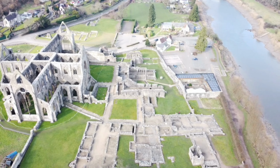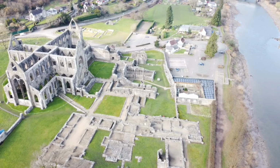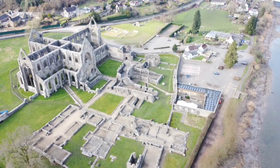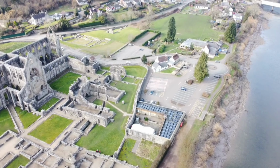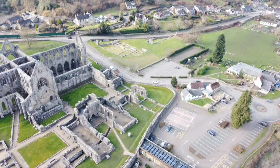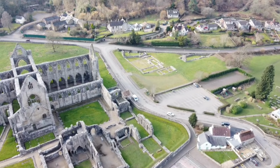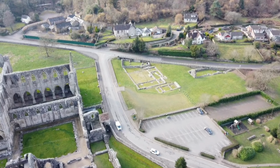We didn't actually stop at Tintern Abbey, but I had some footage from a previous trip I made up here, roughly around the same time of year. Often makes me wonder why such a large and impressive building was built on the edge of a small village. It doesn't seem to be that large a population. I just guess that's something you or I will just have to look up if you're at all interested.